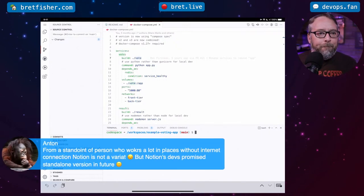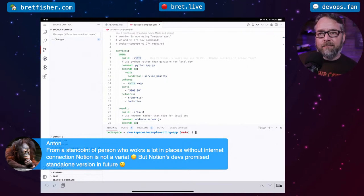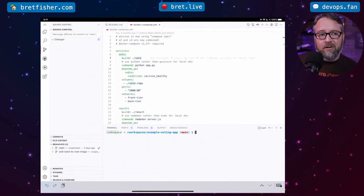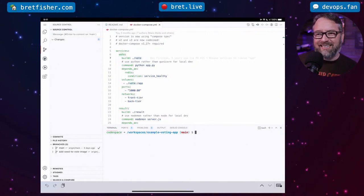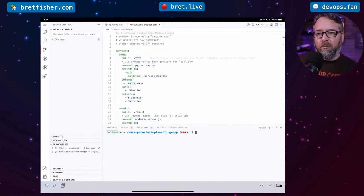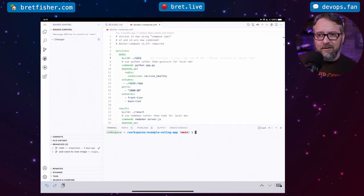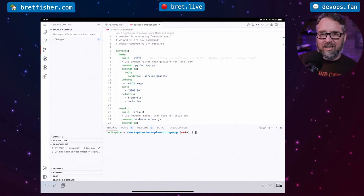Yeah, Anton, one of the things that I do about not having internet with Notion is, before I get on the plane or go into a place where I may not have internet, I click on all the pages. It does have offline mode, but it doesn't cache all the pages like Evernote or Apple Notes might. But what it will do, and you probably know this, is cache recently used pages. So I tend to go through my top 10, the things that I know I'm going to work on, and I just click on all the pages.